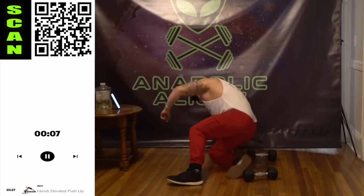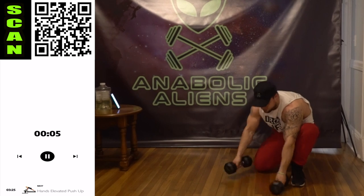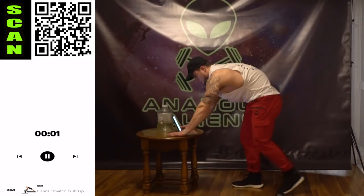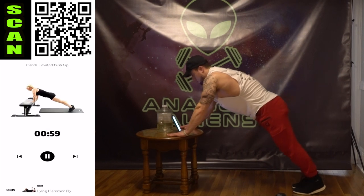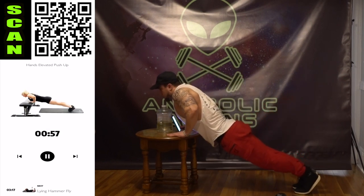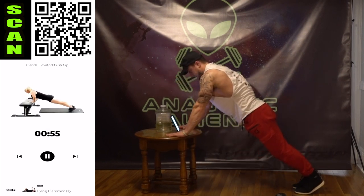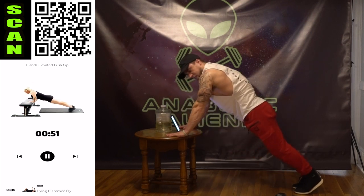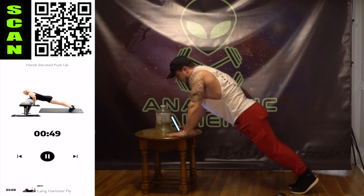We're going to those hands elevated push-ups. Hands elevated push-up. 3, 2, 1. Control, squeeze. Coming down. And then all the way back up. Flex that chest on the way up. When you're at that top of that press, really flex the hell out of that chest.